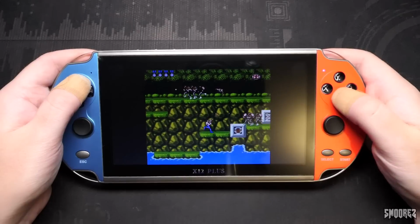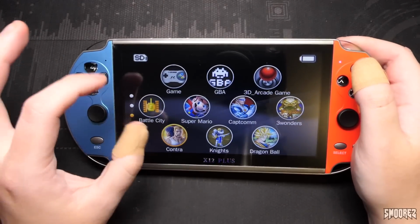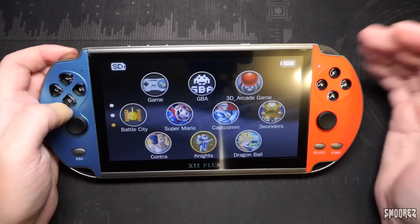It runs better. It looks better. For retro stuff, this screen is good, but for anything else past that, it's not the greatest. It's a cheap display on a cheap console.